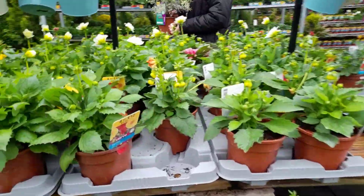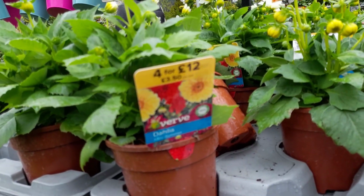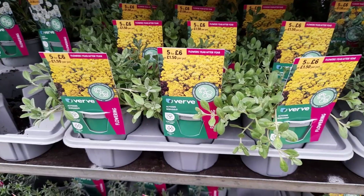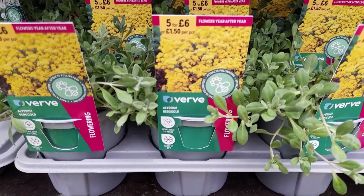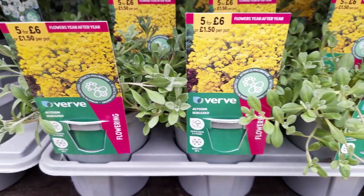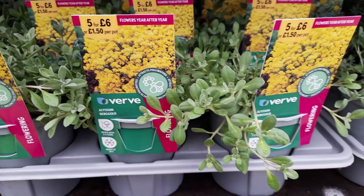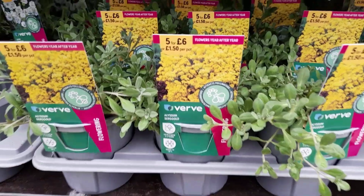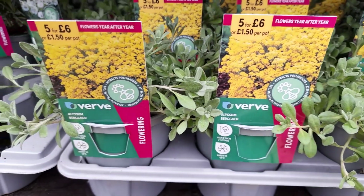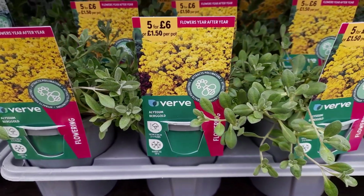And they just had a really nice array of flowers. That's dahlia. It's more like a bedding plant, dahlia, for £3.50. I actually bought 2 of these. Alyssum Burgold. I was really attracted to the fact that they're yellow, and also the fact that they flower year after year. So I thought that would be a really good investment.